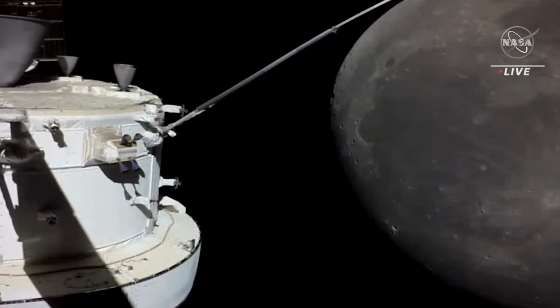Now, as we continue to get closer and closer to the lunar surface, of course, these features are going to become more and more clear. Orion is now 2,000 miles away from the moon, but at closest approach today, it will be just about 80 miles above the lunar surface.